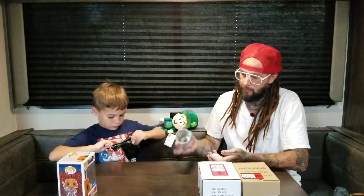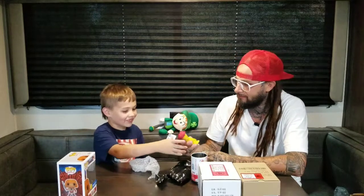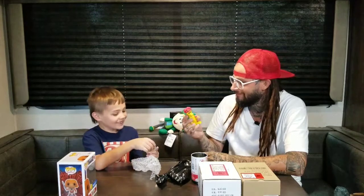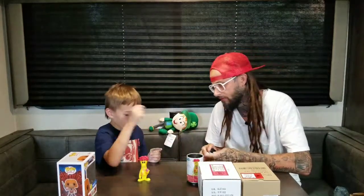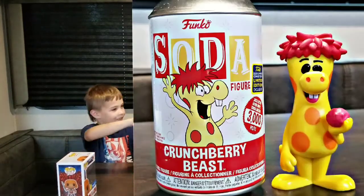Harvey Beast is so cool. I like this one. And here's a little piece inside. Crunchberry Beast, 1 out of 3,000. Oh my gosh. He just already opened. Oh, that's a little skinny one. Can I see this? Smell that. Why does it smell? Wait, why does it say 1 out of 3,000? Because that's how many of them there are. There's only 3,000. It's like a pig tail. That's cool. I like this. He's got little, like, crazy hair.